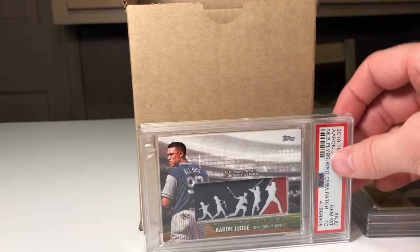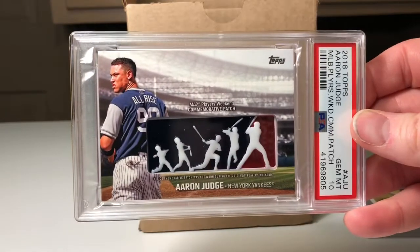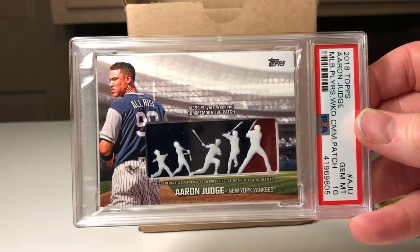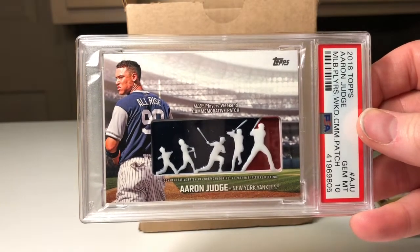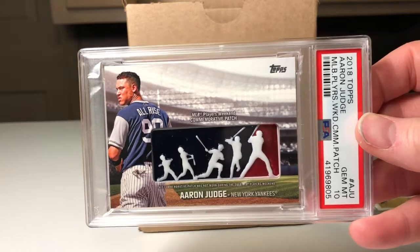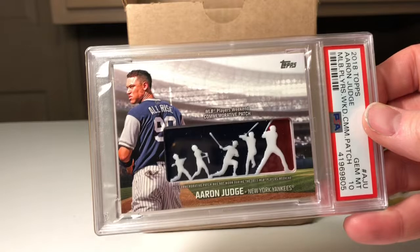And then this one, well, I took a chance on, because it's rare, you know, that you can get 10s on these patch cards. They're ridiculously hard. This is another low pop card. This is the Judge ML Players Weekend commemorative patch. Don't know if you've seen the card before, but I don't usually grade patch cards, but this one I really thought was perfect and got lucky. 10.